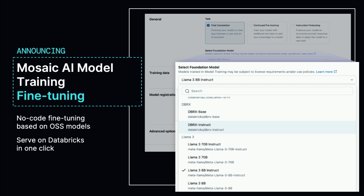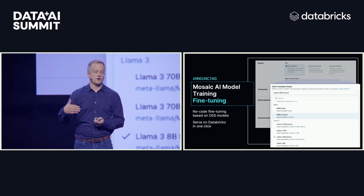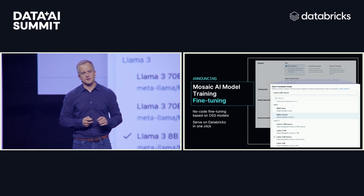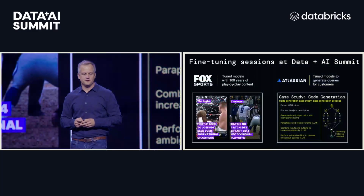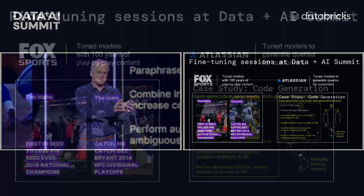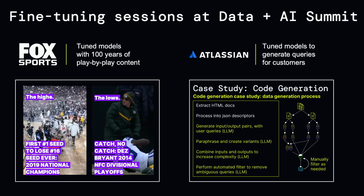Atlassian, it's very similar. They're using AI in their product to generate code and generate dashboards and so forth. And they have tons of labeled examples of doing that, so they've customized and tuned models for that purpose. So tuning takes an existing off-the-shelf model and tweaks it to be better at the thing that you care about for your product or service.